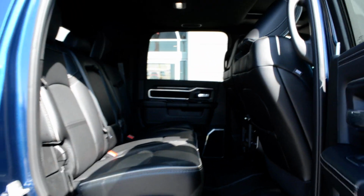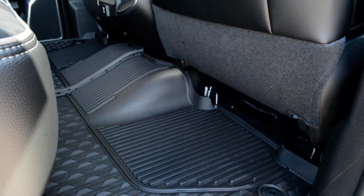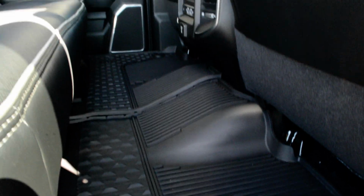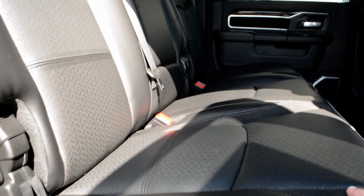And just to check out some of the features inside here now, you can see the back seat, plenty of room for your passengers to sit quite comfortably back there. Rubber floor mats included both front and back, so again, another great little accessory you don't have to worry about post-purchase. Your leather seats equipped on the truck, again, offer plenty of comfort.